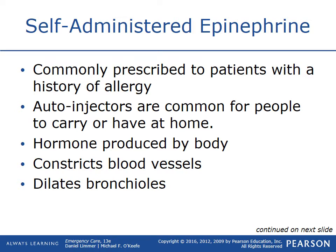The EpiPen is prescribed. It's an expensive prescription. It's not something you can just go pick up at the CVS to put in your first aid kit in your vehicle. Epinephrine is essentially a synthetic adrenaline. It's naturally produced by the body. It will constrict the blood vessels and dilate the bronchioles. Since in anaphylactic shock those blood vessels dilate and the bronchioles constrict, this is going to reverse those effects.